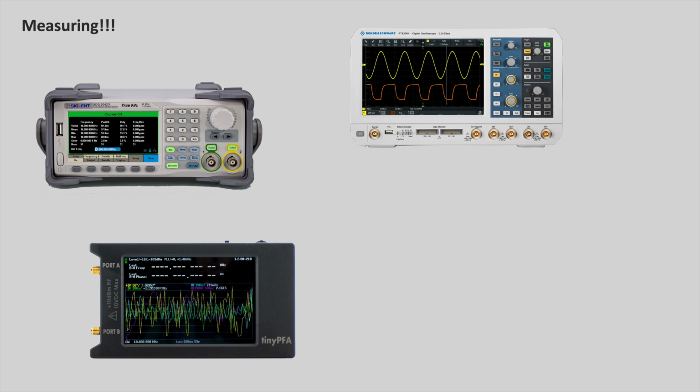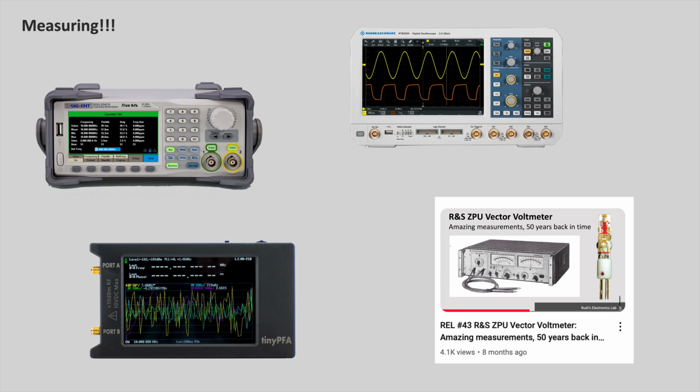And I'm also going to use a fairly new device in my lab. It's the tinyPFA, which is a phase and frequency analyzer, which is just made for this type of purpose. So it's exciting to see what it can do. I also considered doing the evaluation on the basis of my vector voltmeter. I made a YouTube video about that one. It's a really nice device, but I simply didn't have the time to set it all up and figure it all out. But that will be another method to be able to do this type of evaluation.